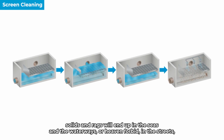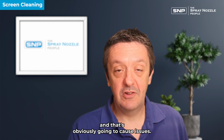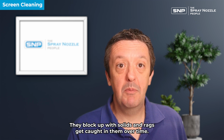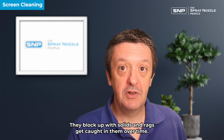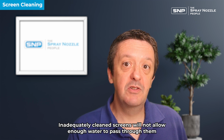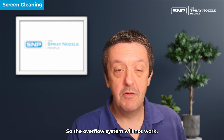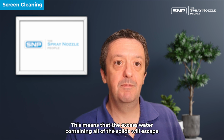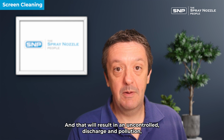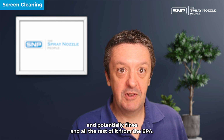Now, without such screens, solids and rags will end up in the seas and the waterways or in the streets, and that's obviously going to cause issues. The problem is with these screens, they tend to block up. They block up with solids and rags get caught in them over time, and so they themselves need to be cleaned regularly. Inadequately cleaned screens will not allow enough water to pass through them at the required rate, and so the overflow system will not work. This means that the excess water containing all of the solids will escape at some other point, and that will result in an uncontrolled discharge and pollution and potentially fines and all the rest of it from the EPA.